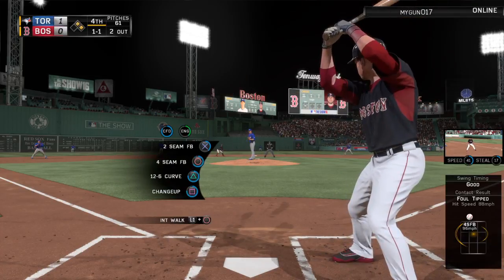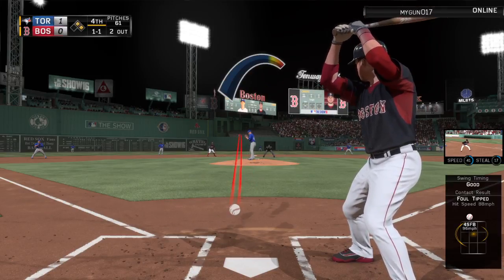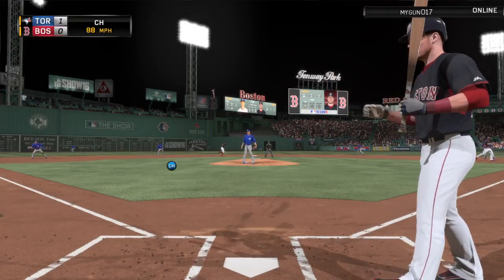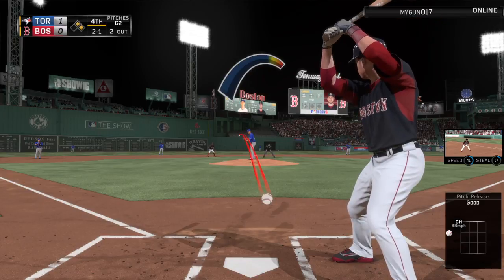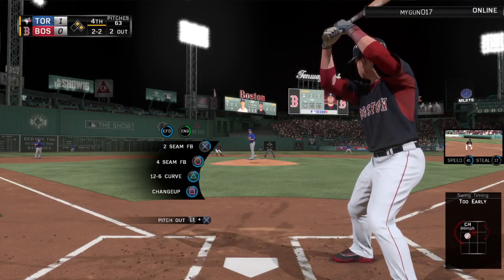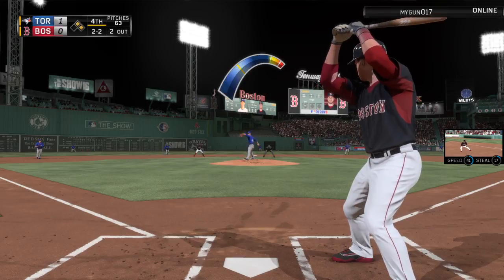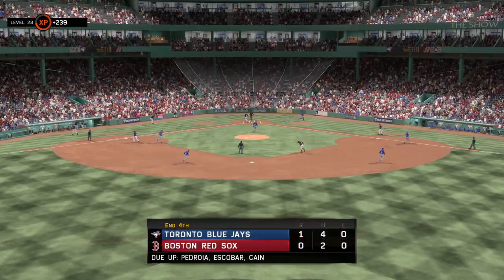Chop foul right at home plate. It's strike one. And he lays off for a ball. 2-1. Two and two. Hard to call that an off-speed pitch when it's a changeup at 88. That's a fastball for a lot of guys in this league. Swing and a miss, and that ends the inning.